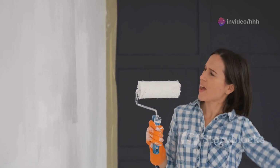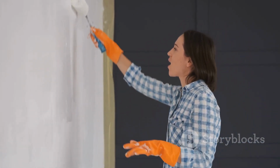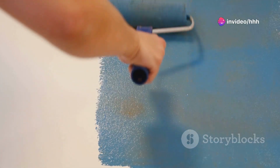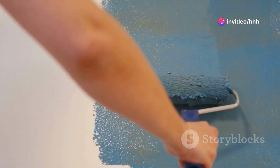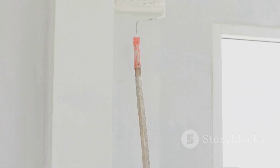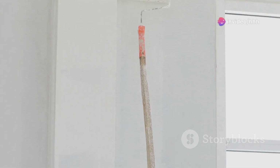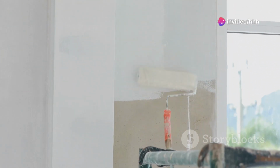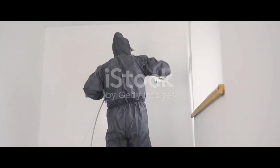Once the paint is completely dry, you can replace your furniture and decor, stepping back to admire your handiwork. The transformation will amaze you. A fresh coat of paint can completely revitalize a room, creating a brighter, more inviting atmosphere. Don't forget to clean your brushes and rollers thoroughly with soap and water, allowing them to dry completely before storing them away. Proper care of your tools will ensure they're ready for your next painting adventure.